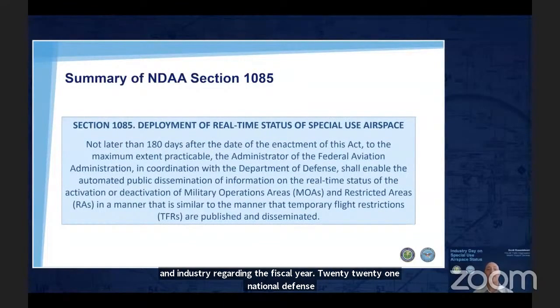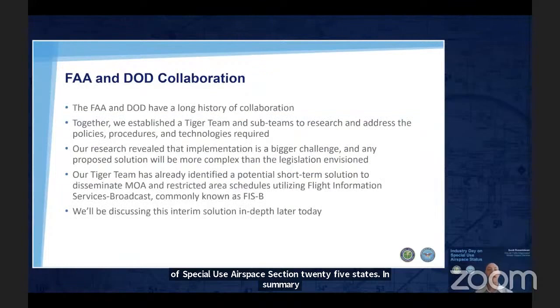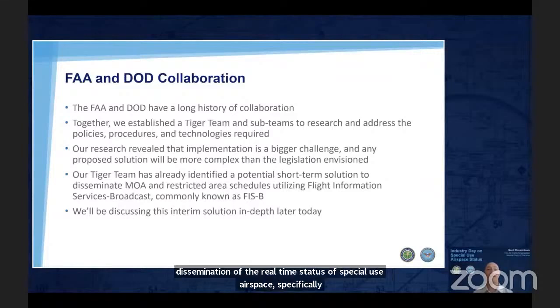Section 1085 states, in summary, that the FAA, in coordination with the DoD, shall enable the automated dissemination of the real-time status of special use airspace, specifically military operations areas, commonly known as MOAs, and restricted areas. As previously mentioned in our welcome remarks, the FAA and DoD have a long history of collaboration, and we have taken steps to begin implementation efforts for this legislation.